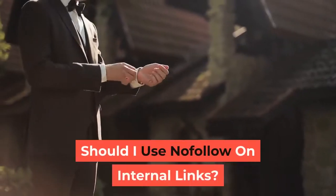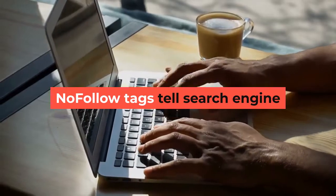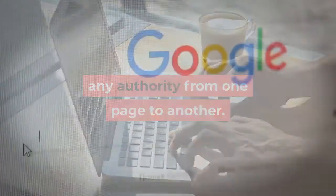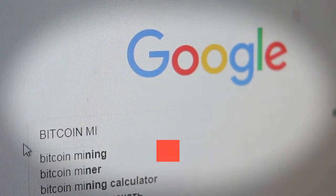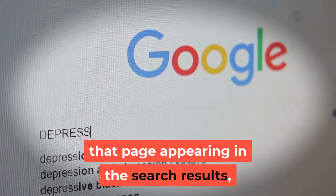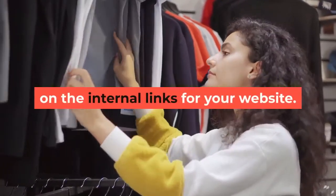Should I use nofollow on internal links? This largely depends on the purpose of your web page. Nofollow tags tell search engine crawlers not to crawl or follow the link to that page, and in turn won't pass any authority from one page to another. The question you should ask yourself is, do I want this page being crawled, indexed, or ranking on Google, but still want users to find that content? If the answer is no, you don't want that page appearing in the search results, then you should use a nofollow attribute. Otherwise, don't include nofollow tags on the internal links for your website.